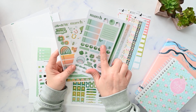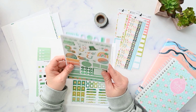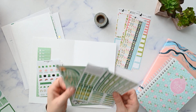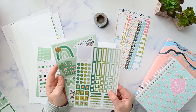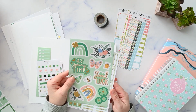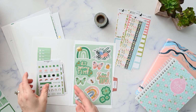This one has more of the blue and no yellow. But anyway, I like them both, and I plan to use these on my monthly spread, as well as maybe some of these. I think these came from the subscription. I got them as a surprise in a grab bag or something during a warehouse sale, but they're the March colors, so I put them in my little March folder here.